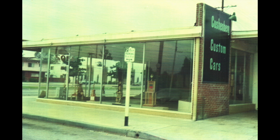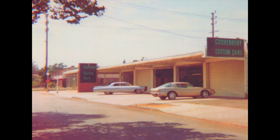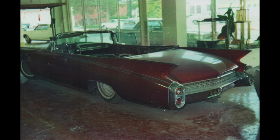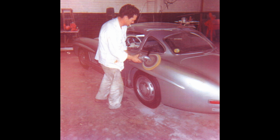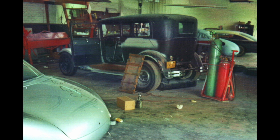Sadly, before Bill could finish the car, he had a falling out with his financiers and moved to another shop, thinking that once the dispute was over, he would get the Space Coupe back and finish it. Unfortunately, that never happened, and the Space Coupe went missing for 3 decades, ultimately lost to Bill forever. He passed away in December 1998.